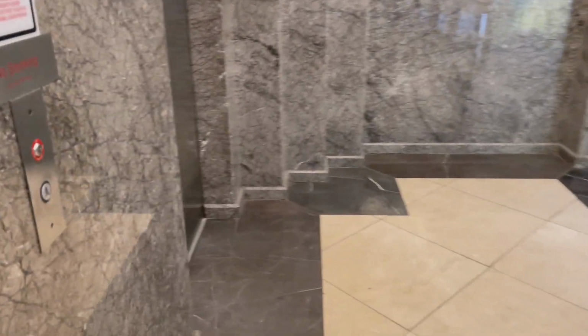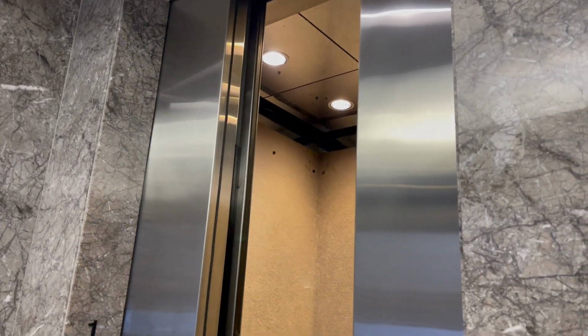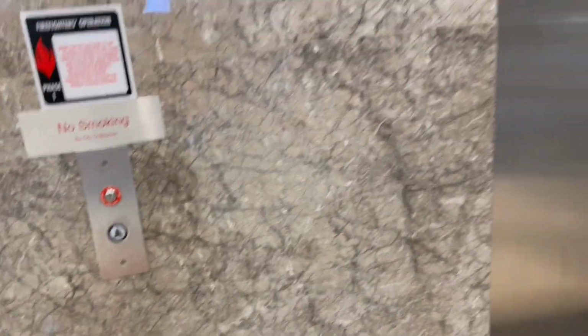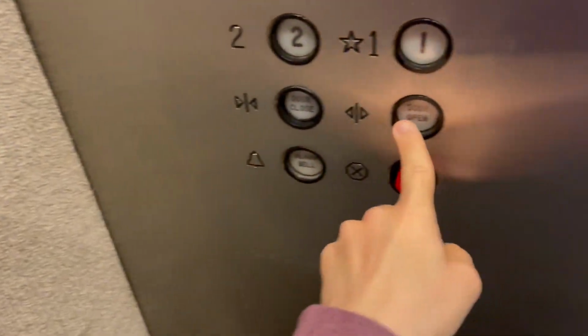Let's get the other elevator car. Let's see the airlock and stuff. Yeah, open this one, please. I don't know who these are. That's not a Westinghouse airlock. This is weird. Let's see if we go with it.